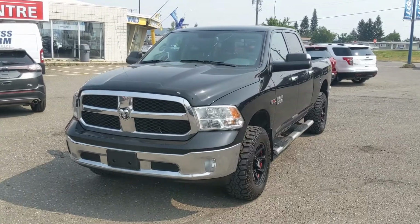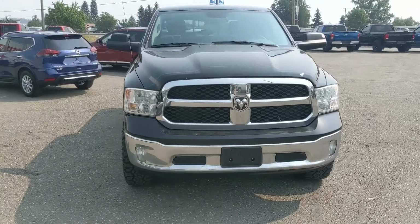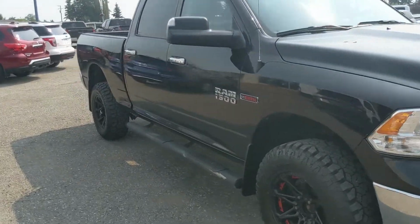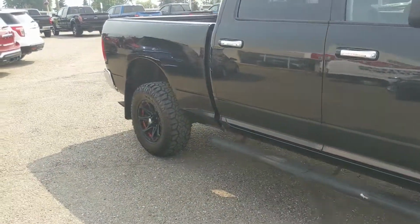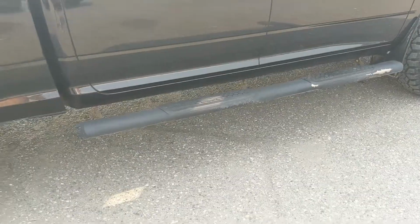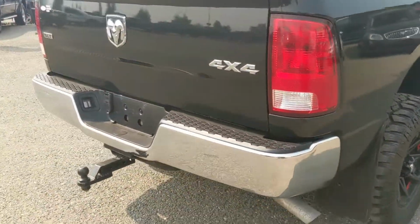Hello, this is Eric at the Prince George Ford Pre-Owned Supercentre, and we're taking a look at the 2016 Ram 1500 in an SLT trim and powered by a 3-liter EcoDiesel, providing you with plenty of power for towing, hauling, and 4x4ing. Coming with running boards down below so you can have an easier time getting in, heavy-duty mud flaps on the front and rear tires, and recently detailed so it's nice and clean.